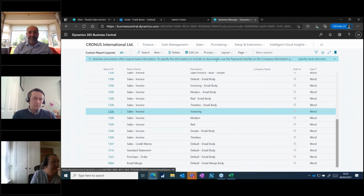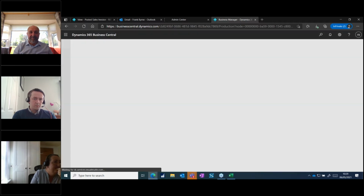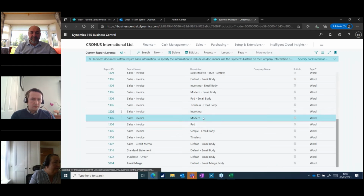So I'm just going to run this particular one. We'll run an existing posted sales invoice just to test it. This is showing a very simple Word layout, very, very simple. It doesn't have a lot of information on it. And that's one simple option that we can use if it's services related. But we also have some other invoice layouts.